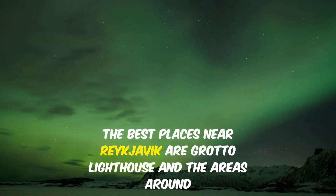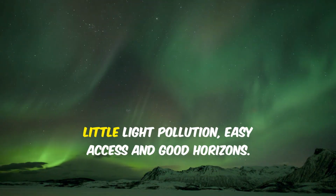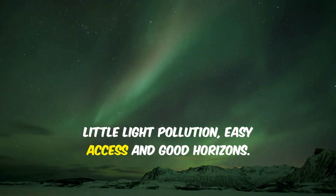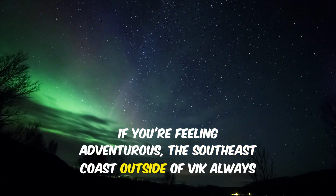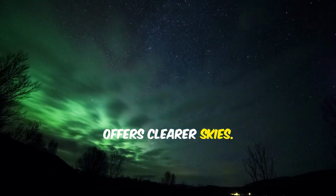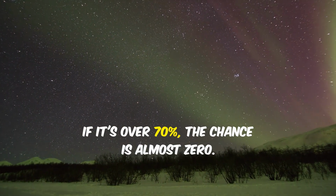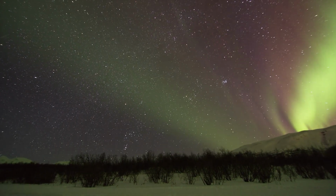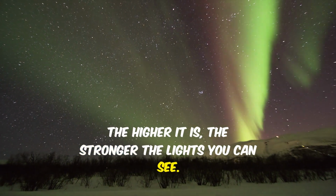The best places near Reykjavik are Grotta Lighthouse and the areas around Lake Thingvallavatn. Little light pollution, easy access, and good horizons. If you're feeling adventurous, the southeast coast outside of Vik always offers clearer skies. Check two factors: the cloud cover map. If it's over 70%, the chance is almost zero. And the KP index: the higher it is, the stronger the lights you can see.